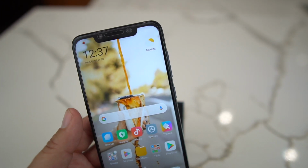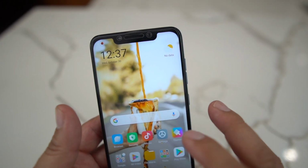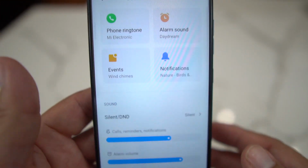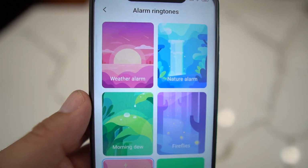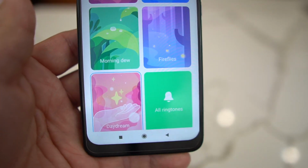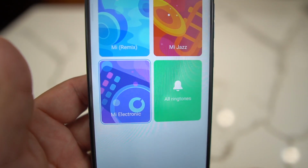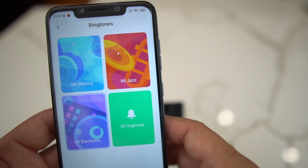Now, one of the other cool things that you can do is they have some new sounds and alarms. If you go into settings, sound and vibration, you go in alarms, they have some new weather alarm. So if it's sunny, it's gonna be a certain sound. If it's raining, you got all kinds of cool things here, all kinds of cool sounds there. So if you guys wanna check those out, those are really groovy. Also phone ringtones, they got some new phone ringtones and a new layout there. If you guys wanna check that out.